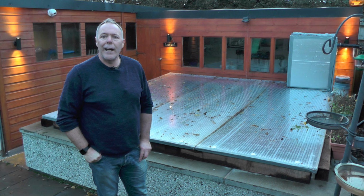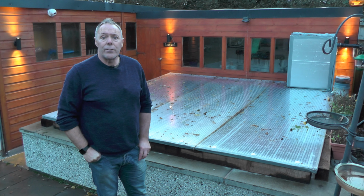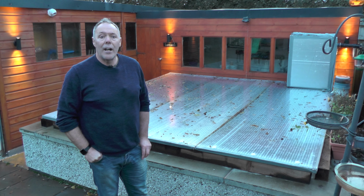The main pond's got the app, so I can check on the pH and the other levels, temperature, etc. And everything's been fine on that. CCTV showing no issues. So I checked the filter and it's running fine. It's at the right level. The pond is sat at 17 degrees, which is fine. It's exactly what it's set at. And I've not had any issues with the filter system.